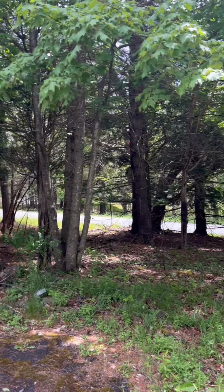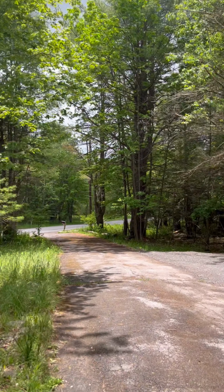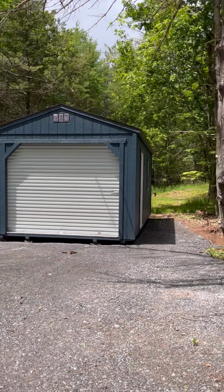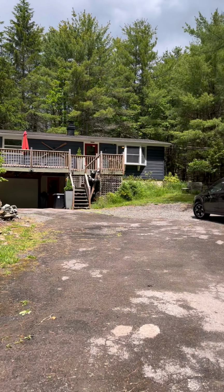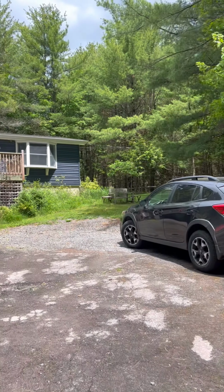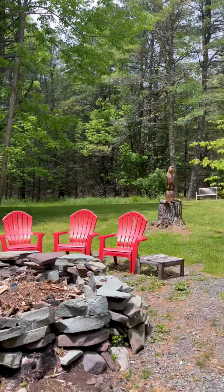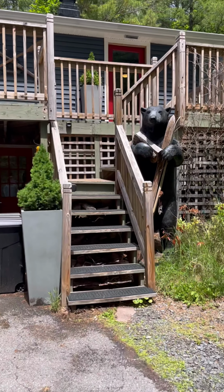I've got us turned around to take a look at the front of the property first. Very peaceful, quiet road. This brand new garage is perfect for extra storage, parking, or could be used as a studio or workshop. It's a really nice big open driveway with plenty of room for parking. And there's also another garage space under the house. This lot is very level with open yard and lots of evergreen forest.